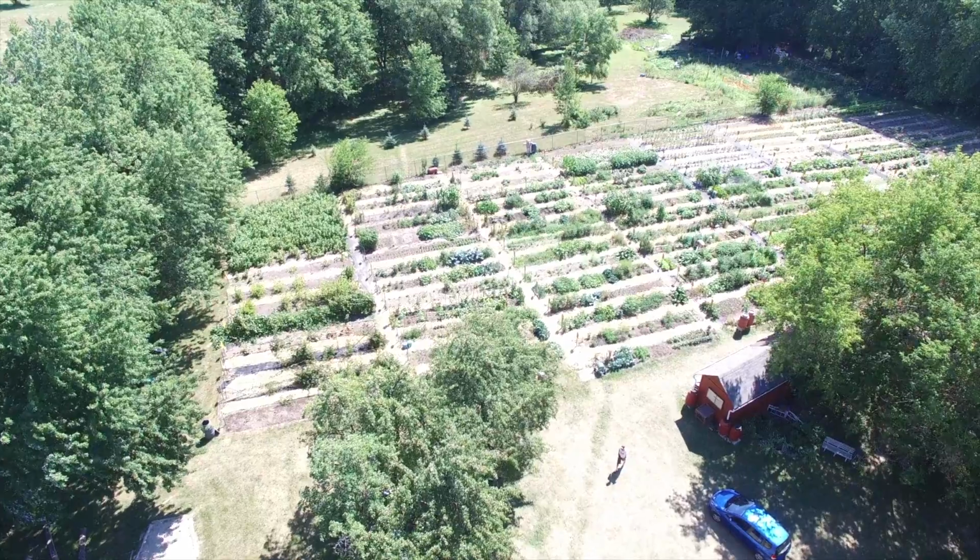With Victoria at the Whitby Ajax Garden Project. Thank you very much, Victoria, for joining us today. Thank you. How big is the plot? How many members do you have here?